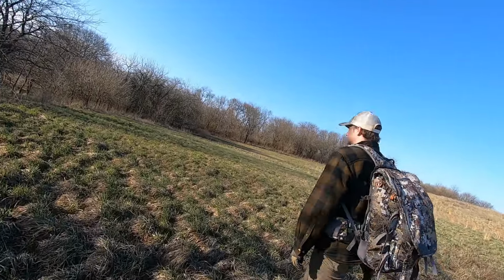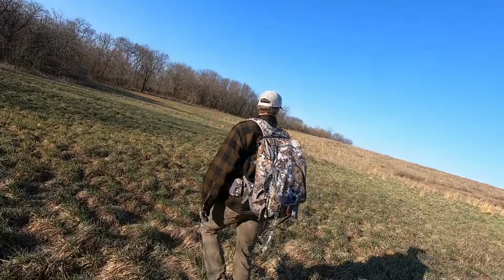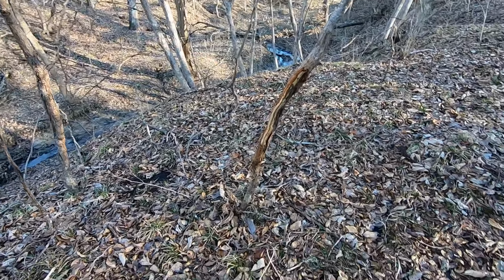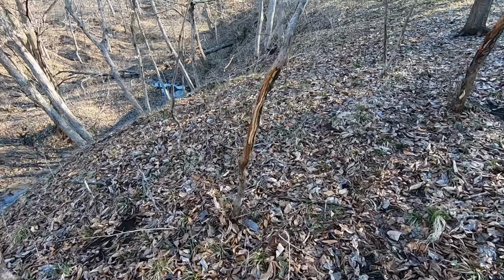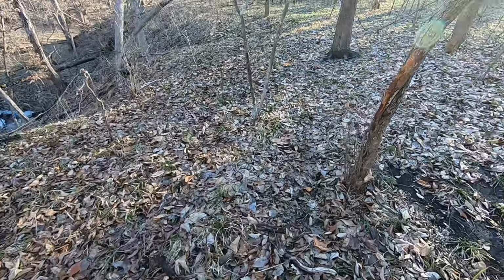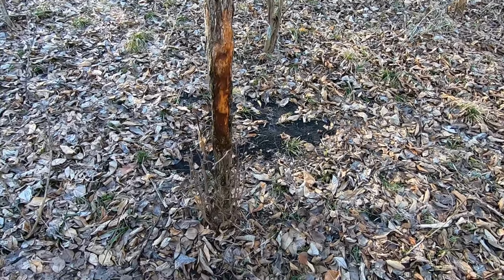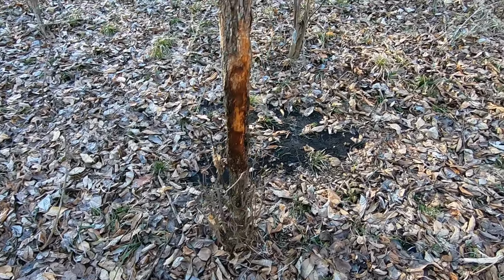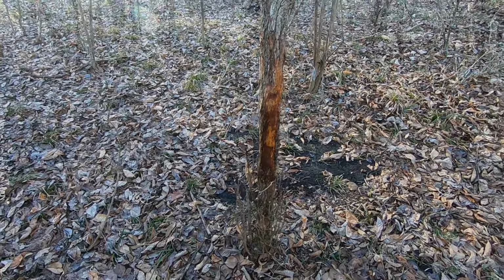Nice pull. We're about ready to drop into the timber here, so hopefully we're going to find a few more of these. Just walking up on this deer run here. A couple nice scrapes. This one has an old, or rubs, excuse me. Jeez, and it looks like a scrape behind it. It is. You see the broken branch, but heck of a rub.